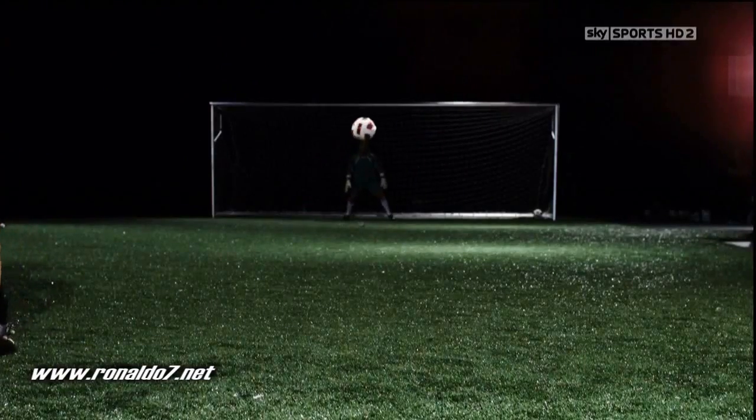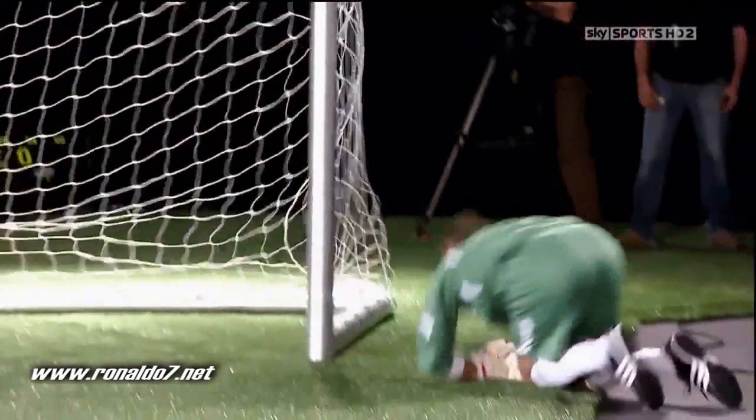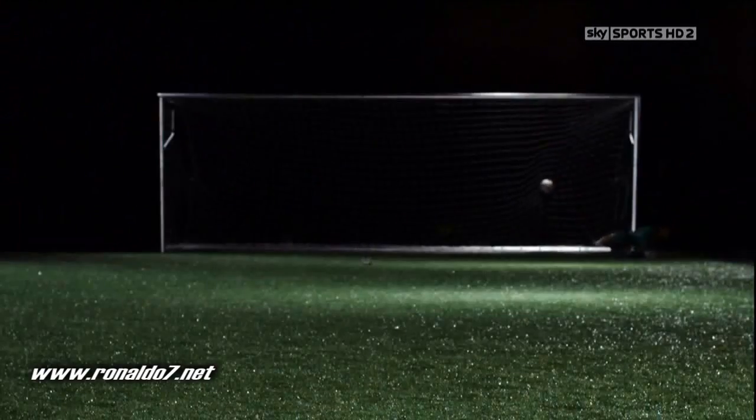The slight movement of the ball in the air can move the seams and generate a turbulence that varies from one side of the ball to the other, which makes it almost impossible for the keeper to react to which way it's going to move first.